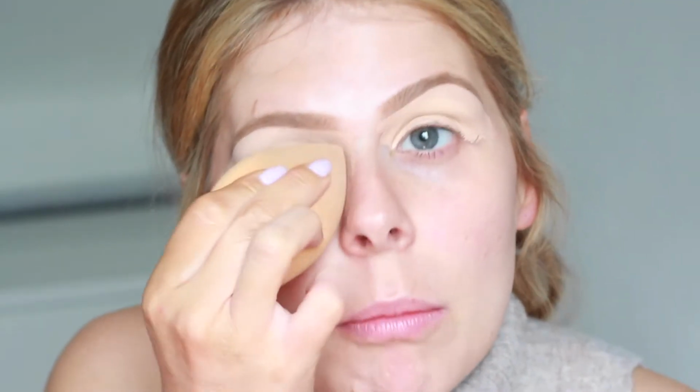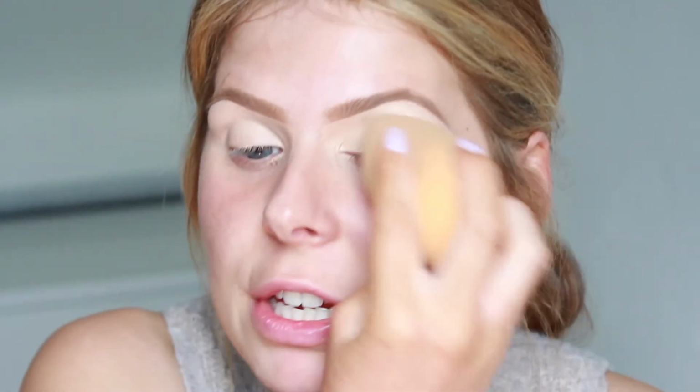For my brows, I've already filled my brows in using the Charlotte Tilbury Legendary Brows, and then I'm taking my Collection Lasting Perfection concealer just to carve them out and prep the lid ready for eyeshadow.